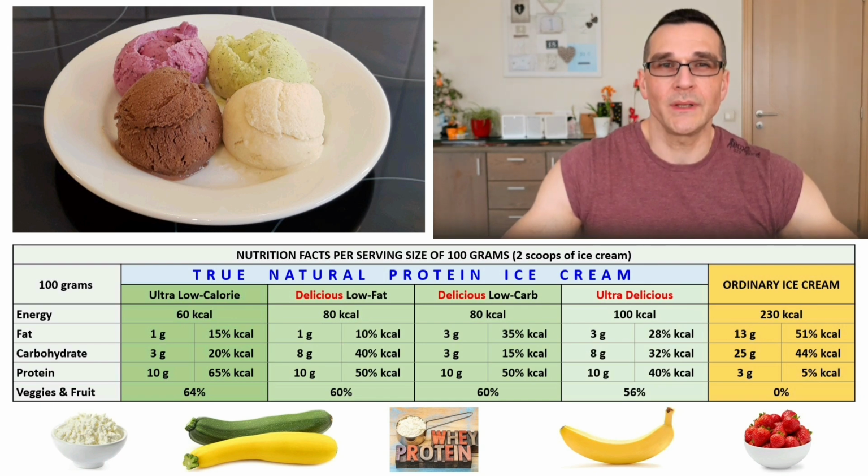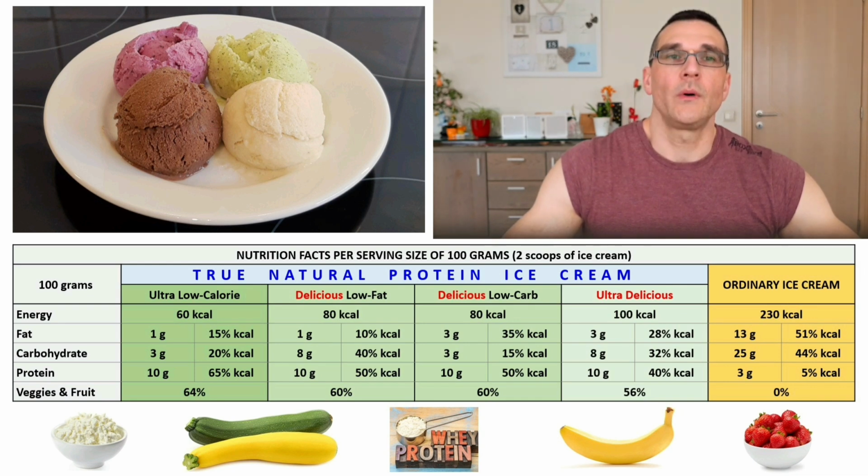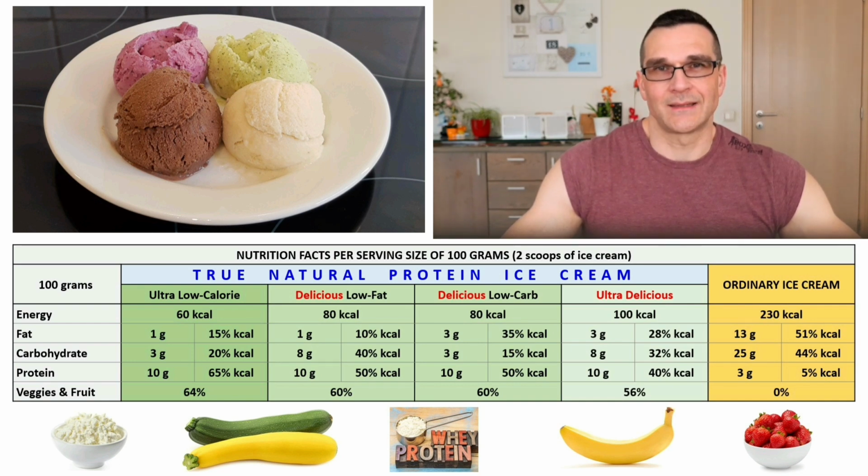It took me multiple years of trial and error experiments using different ingredients in different quantities to fine-tune my protein ice cream recipes to optimize the taste and texture. And now I have finally hit bullseye. Not only do I love my True Natural protein ice creams so much that I eat them myself every single day, at least half a container, that is 2 full cups, but I also did the ultimate taste test.